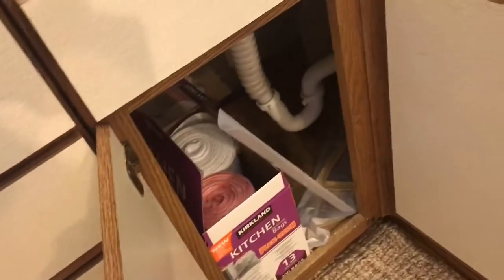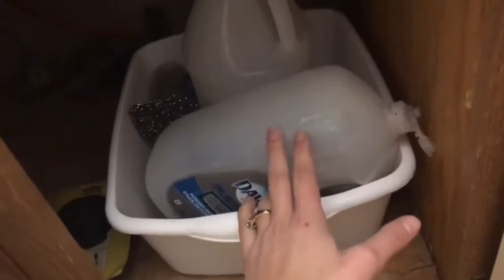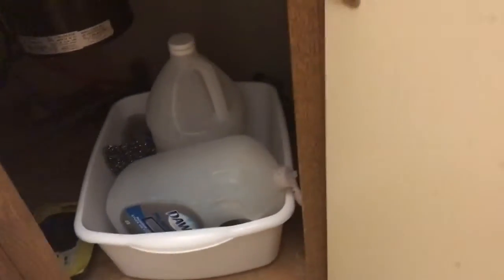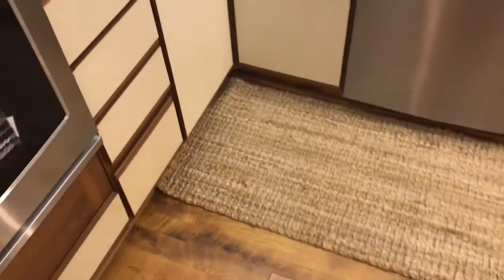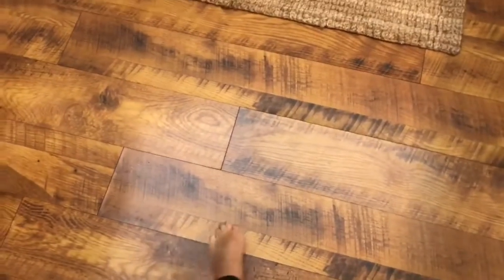Down here we keep our garbage bags and random junk. And then these are non-toxic cleaning supplies. So my soap, and also this is vinegar. So anything that's not toxic, I keep down there. Right in front of the sink, we've got this nice long rug. I do love these floors though.